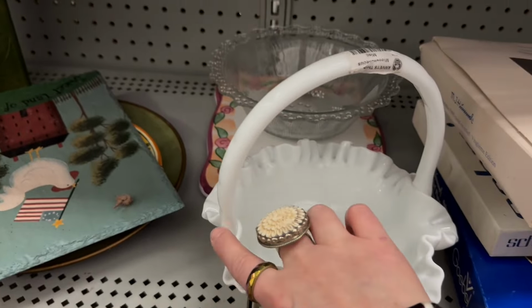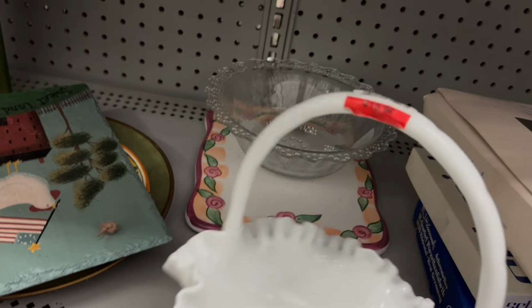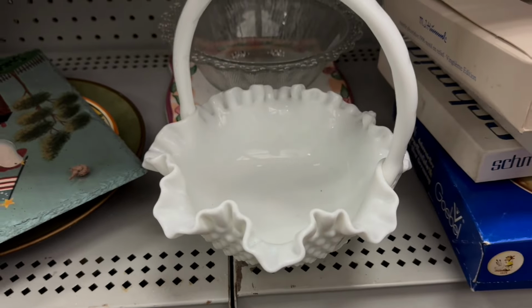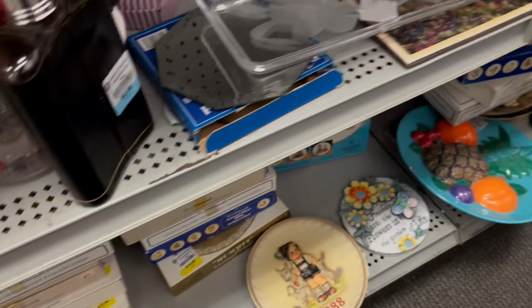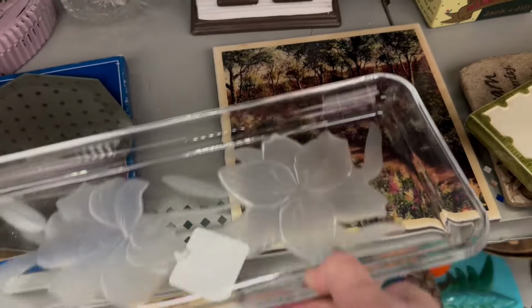I think we are in a tole painting section. Seeing lots of painted stuff here. This is, I believe, a Fenton ruffled, beautiful handled piece. It's $19.96 is the price. So I left it. The price point is out of my range.